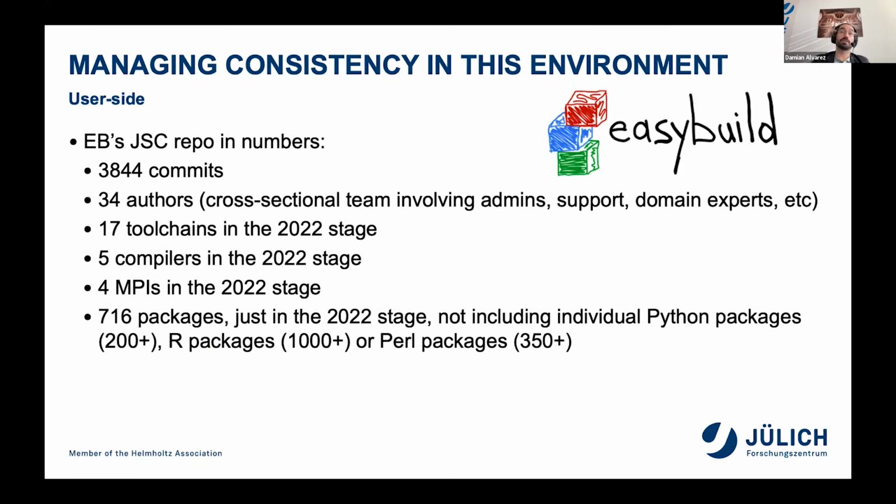Regarding numbers, on this side of managing consistency, for this particular stage we have 3,800 commits and 34 authors, so that's a cross-sectional team in the institute, and that involves us as admins, people from support, domain experts, etc. So a number of compilers, MPIs, and a sizable number of packages installed consistently, with a consistent view and a consistent structure in all the systems.